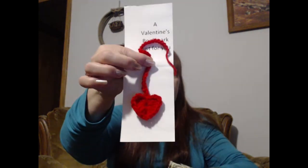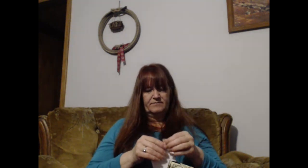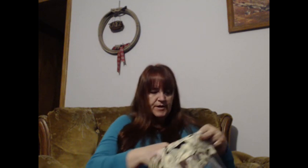I plan on taking this, just taping it like so, and then folding it over. And then they'll have their little bookmark. And I'm not even going to sign them. I don't really think I need to, so I'm just not going to. And I printed up 40 of these. I don't know how many there's going to be. So, I have been working on these.